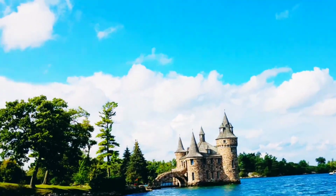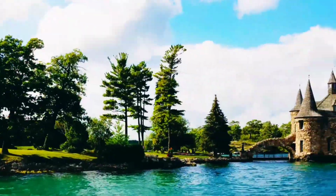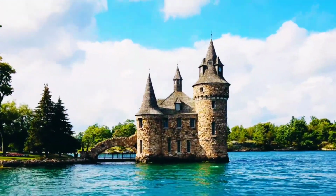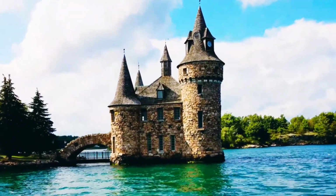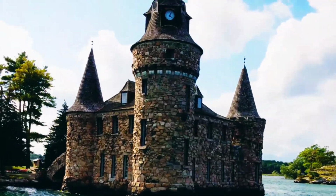So that's the yacht house, and that's the main castle that you can hardly see, but we'll get back to that. So this is the yacht house. Once we get off the boat, we'll take a better look around and just show you everything.